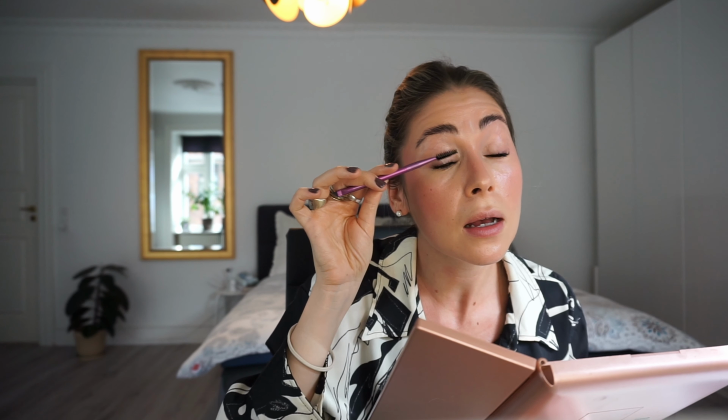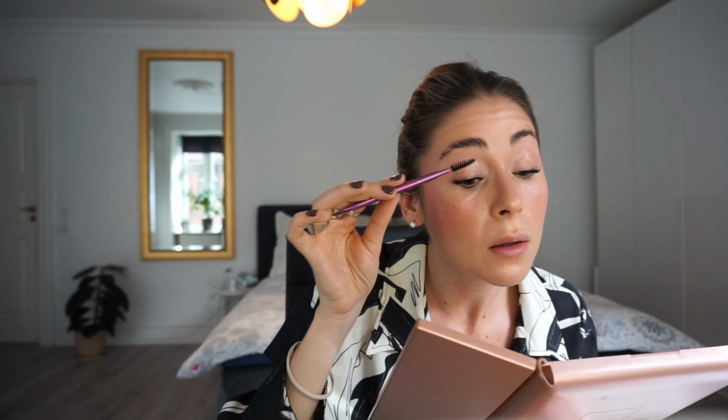And that's it for the mascara. What I will do now, because I want it to look very natural and airy, I will take a brow or, you know, lash brush, and I will just run it through my lashes. This is basically the finished look.